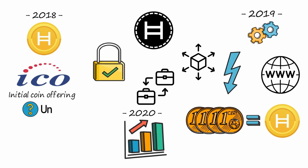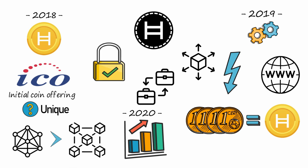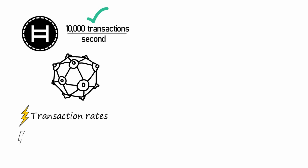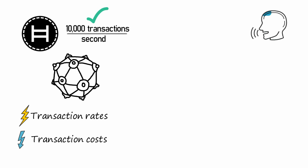What makes Hedera Hashgraph unique is its innovative Hashgraph algorithm, a powerful alternative to blockchain technology. The Hashgraph algorithm can handle 10,000 transactions each second, which makes it better than other blockchain-based protocols. The main aim behind the protocol's creation was to achieve fast transaction rates and low transaction costs with no compromise on decentralization. Let's talk about the Hashgraph consensus model first, as this is what makes the protocol stand out.